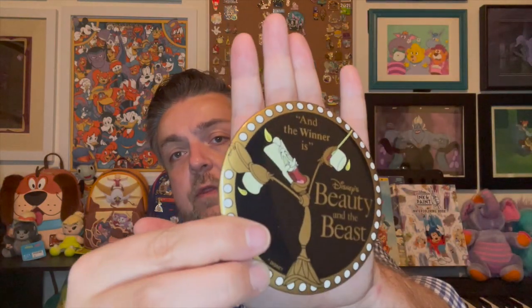I have to do a little more research into this, but you can kind of see how giant this button is. I mean, it's huge. And of course, Lumiere is one of my very favorite characters from Beauty and the Beast, and this was only a couple of bucks on eBay, so I had to pick that up and add it to the collection.